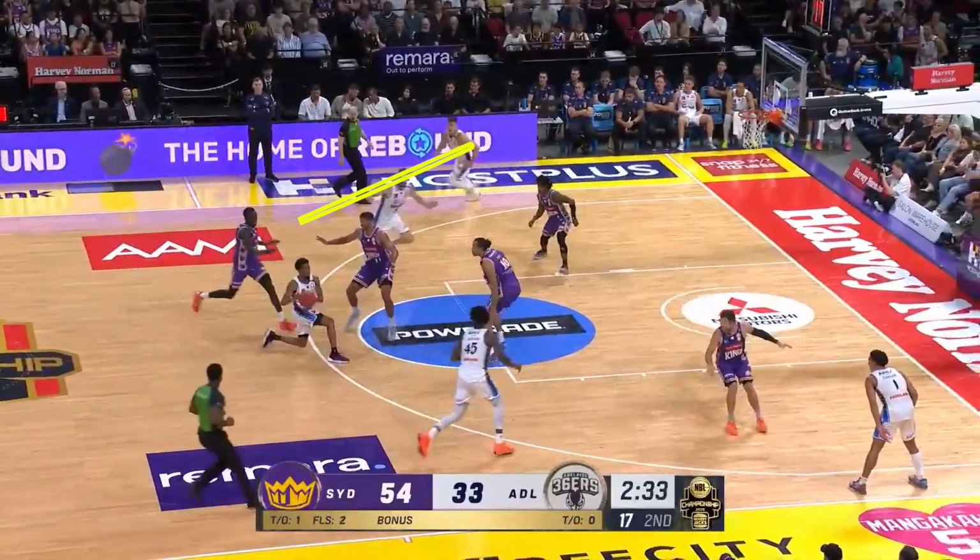DJV is lifting high into the slot, which is a great way to punish the tag as Kendrick Davis can't move in two directions at once, and there'll be an open shot there. But that passing angle is often taken away by the length that Sydney have on the ball. Meanwhile, Xavier Cooks is standing at the nail, which is the middle of the free throw line, in order to take away space for Bryce Cotton to potentially drive into.